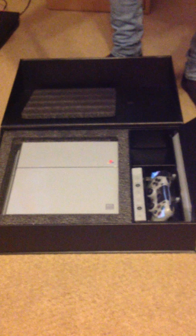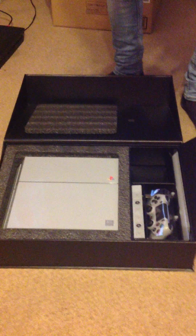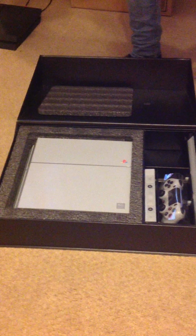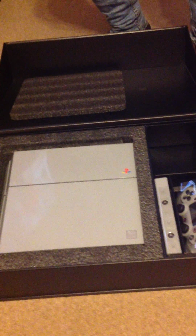What's the manual? Should be the headset under that. Headset. Yeah, in there. Oh, HDMI. Has the special PlayStation 1 original logo on it. Pretty cool. Show them the pattern on the controller.